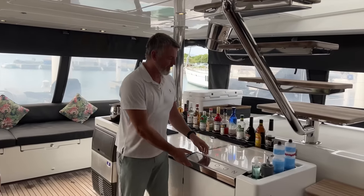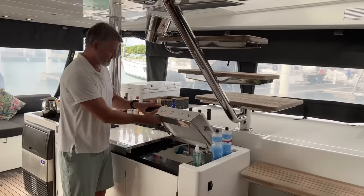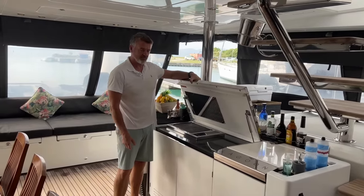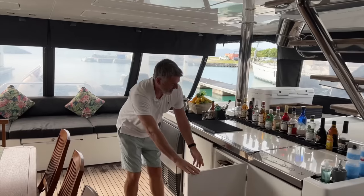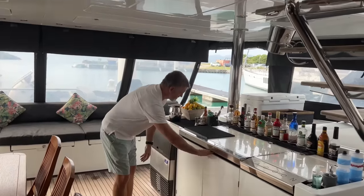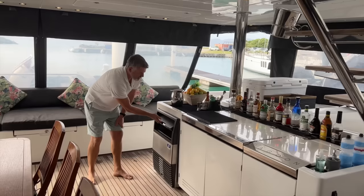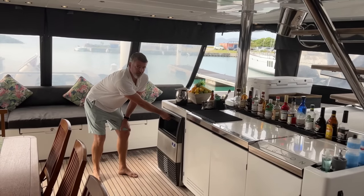So we have a full wet bar here, sink, electric grill. We have more refrigeration here, storage, and a commercial grade ice maker. So we can never run out of ice, never have to buy ice.